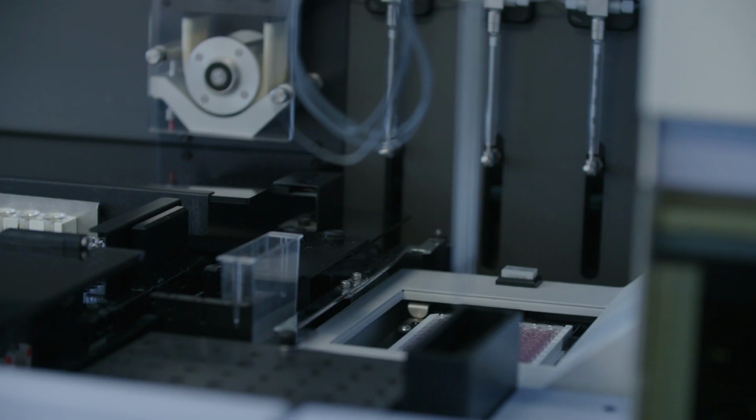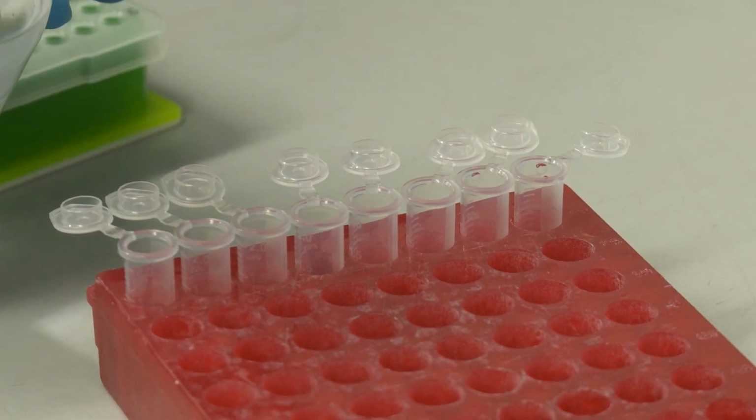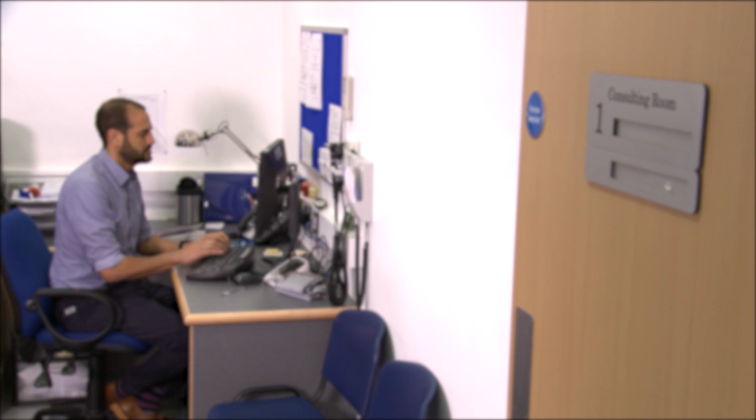For the laboratory to process the sample, it must have the patient's full name, their date of birth and NHS number. The patient's NHS number will be on the request form that is given to them, and it's really important that they also send that request form back with the sample so we know which test to do. Once the laboratory has done the analysis, the results will be returned within 5 working days to the requesting GP.